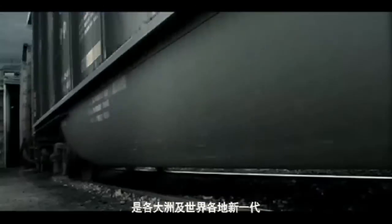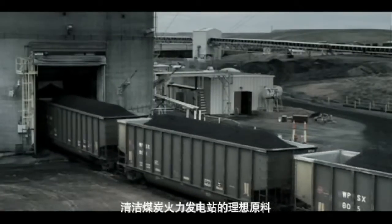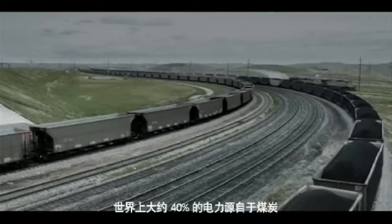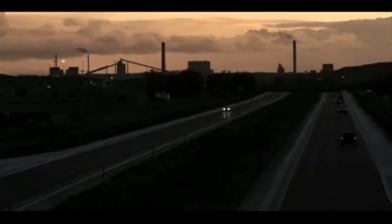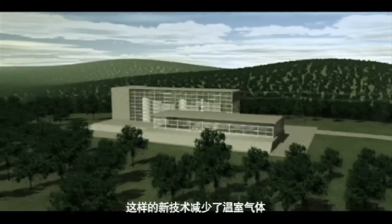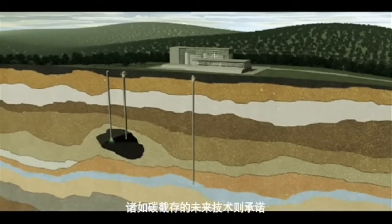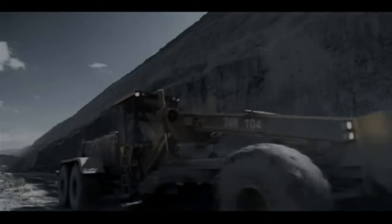Much of it is high grade, ideal for use in the new generation of clean, coal-fired plants being built across the continent and around the world. Nearly 40% of the world's electricity is generated by coal. New technologies like methane capture and liquid gasification are decreasing greenhouse gases. Future technologies such as carbon capture and sequestration promise to even further eliminate carbon release from coal processing.